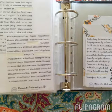I'll share my second sticker binder in a couple of days, and it has mostly Chrissy Ann and Lily Henry and Libby & Co. and Scribble Prints. So I'm excited. Thanks for listening to my first Flipagram.